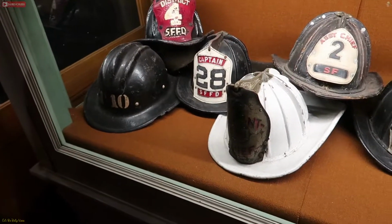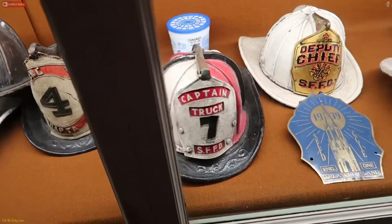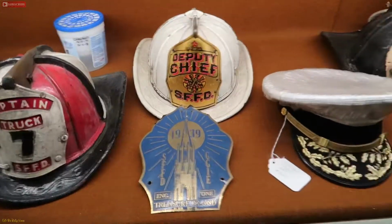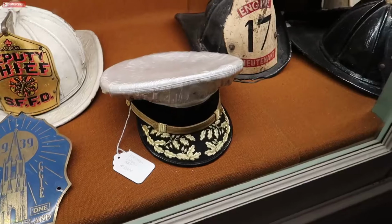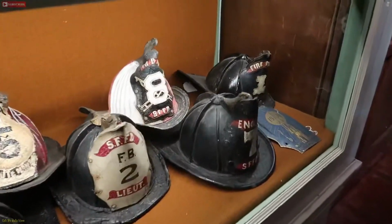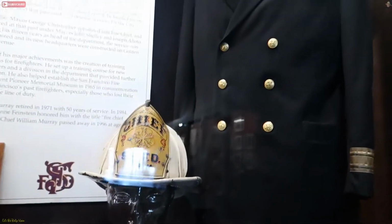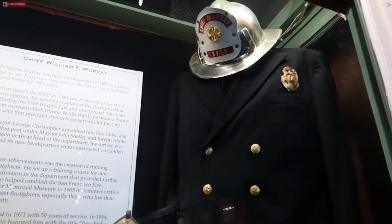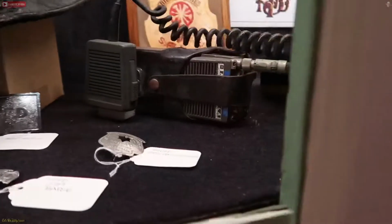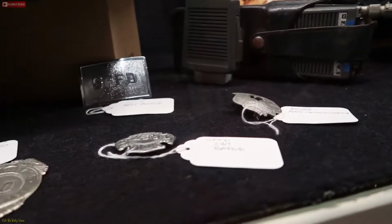More captains, operations, fire helmets or hats. I'm assuming that'll be a helmet and that would be the hat. I'm assuming, but these are pretty cool vintage ones right here. Look at that radio. It's pretty big. More badges.